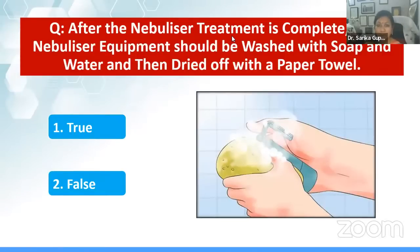After the nebulization is complete, the equipment should be washed with soap water and then dried off with a paper towel. Is it true or false? Anyone in the chat box? Yes, so mostly people have answered. Okay, so everyone is listening.